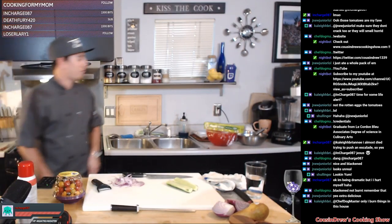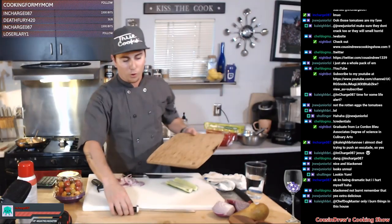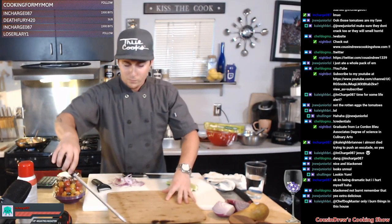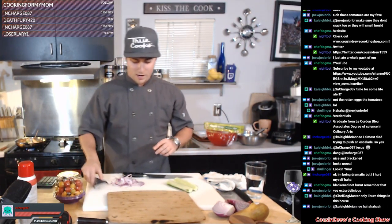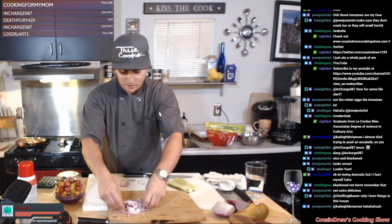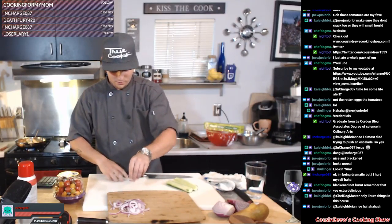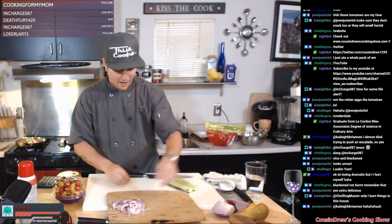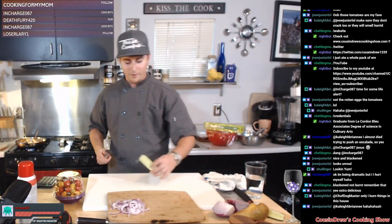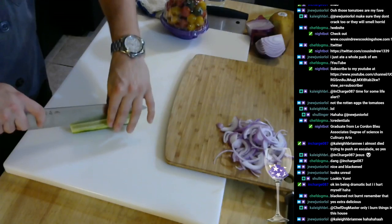So what I'm going to do for all my little cuttings, we're going to do our little mise en place cutting board like we did last time. That way we can keep everything organized and out of the way. We got our onion. We're not going to use both halves of this cucumber. I'm going to reserve one. But what I am going to do is go ahead and quarter it.